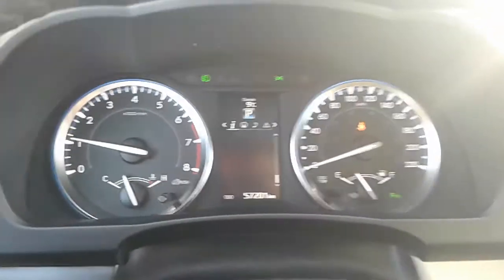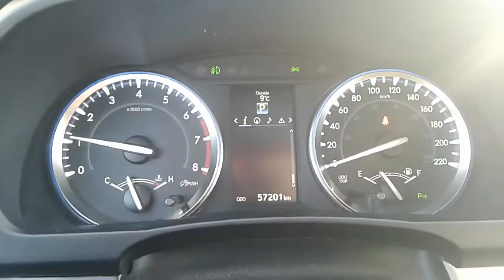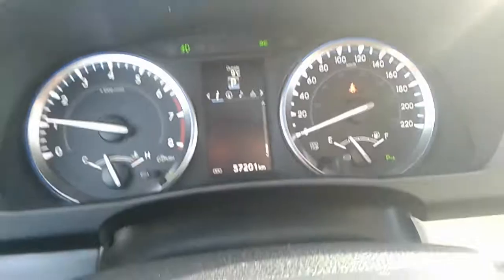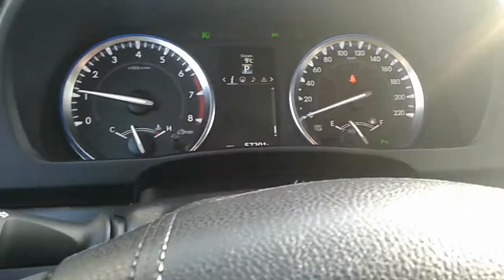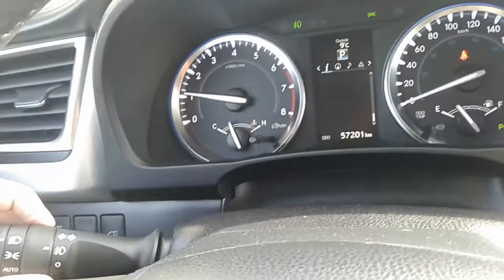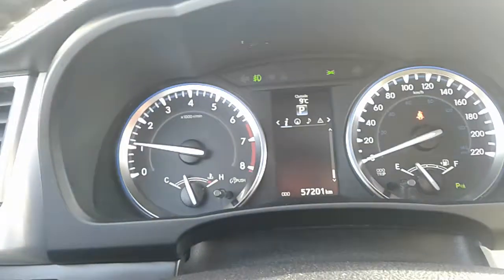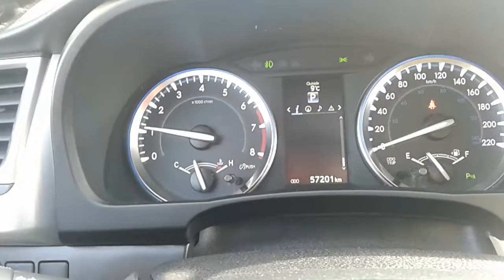All right, steering wheel. So right now I've got the headlights and fog lights on, as you can see at the top there. We're sitting at 57,201 kilometers on the money. So considering the mileage, like I said, the exterior and interior are in amazing condition. They look like new. Fog lights will only work if you have the headlights turned on. If I turn the headlights to auto, you'll see the fog lights symbol go away.